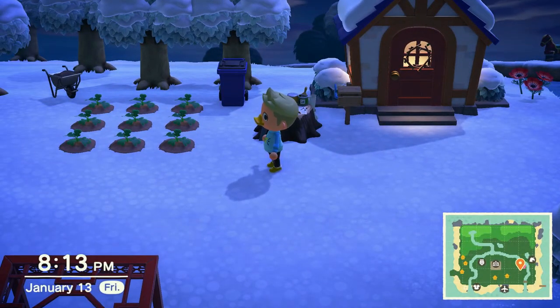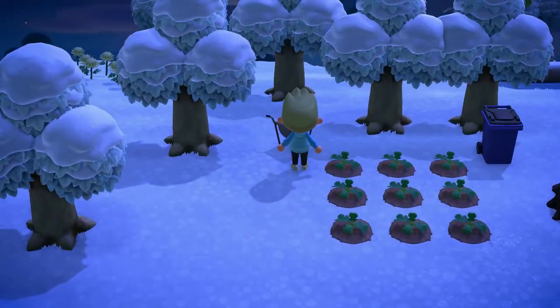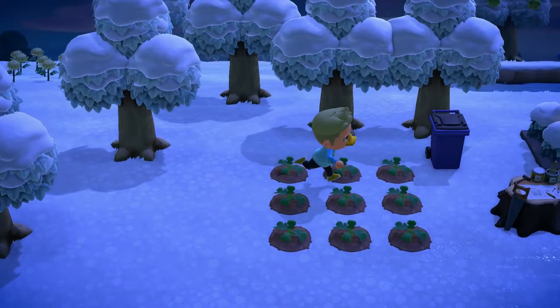Alright. Do you think I should try hard mode? If you're going to restart your island anyway, I think you should. Especially if you like playing the game a little more, like, at a slower pace.